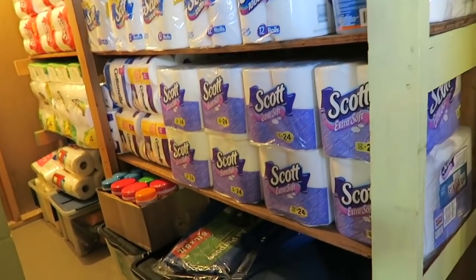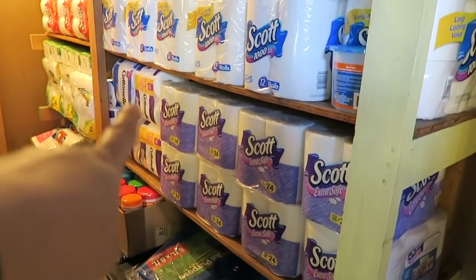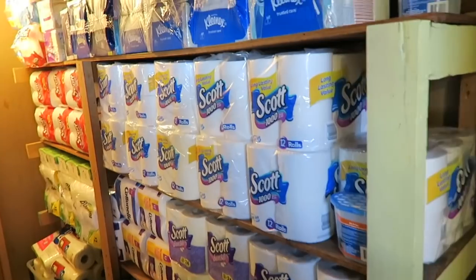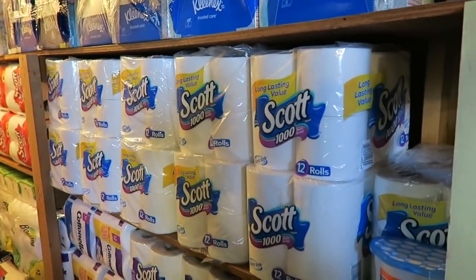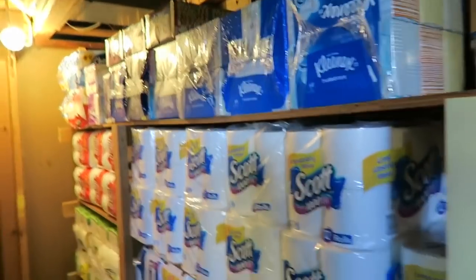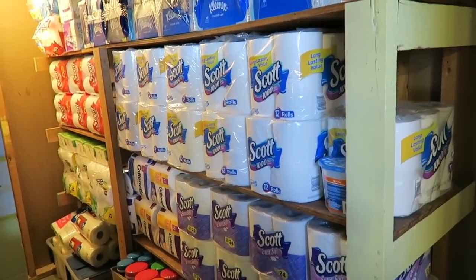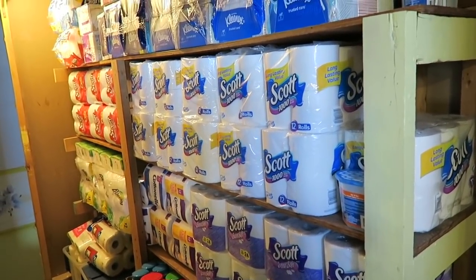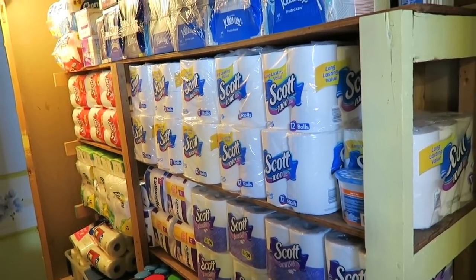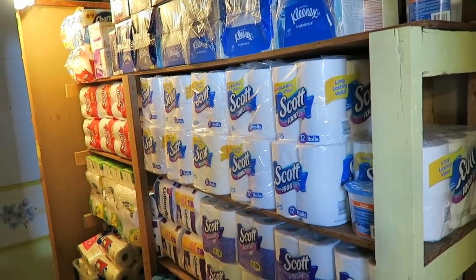This contains about 80% of my stockpile. The rest I keep upstairs in a bedroom closet, like the makeup stuff. But this entire shelf here was completely empty after my stockpile sale. I sold a ton of paper products. I still have a lot of my Scott's 1000, a lot of Kleenex. Back there I have also paper towel and Bounty as well, two of my favorites. But yeah, this is a lot of paper products, and we keep it here to keep it dry and safe as well, and right off the floor.